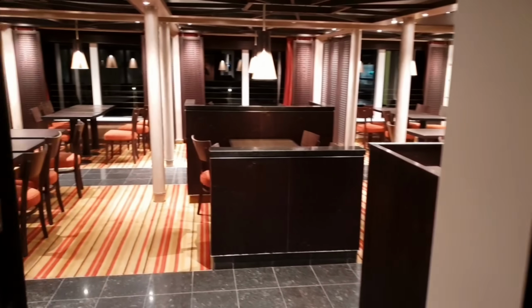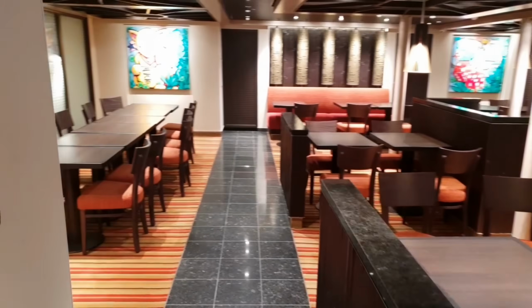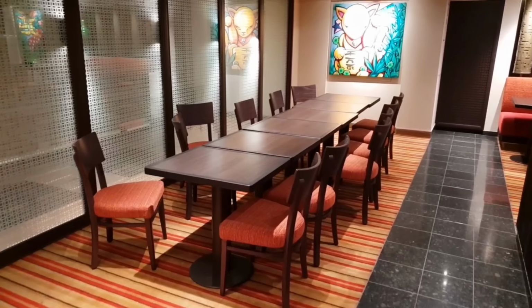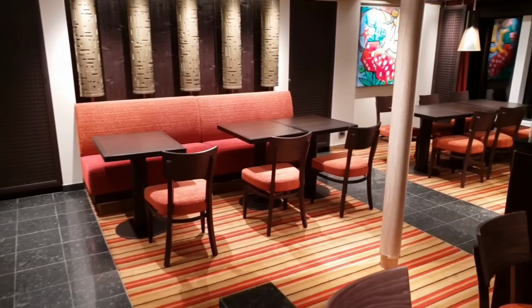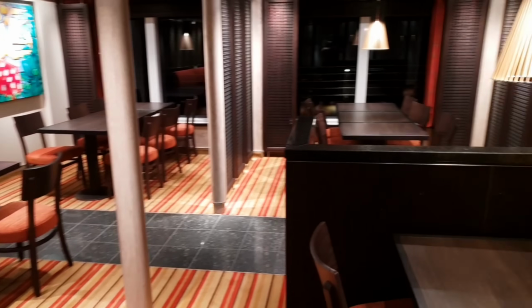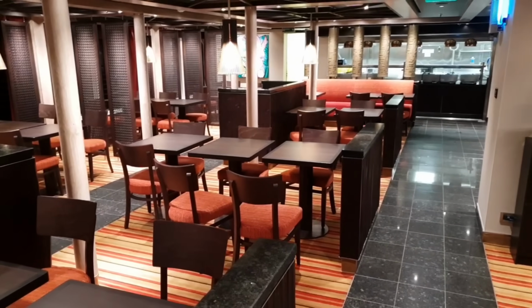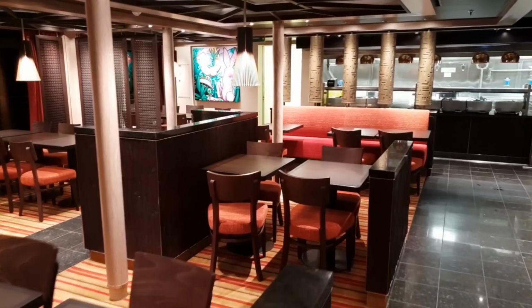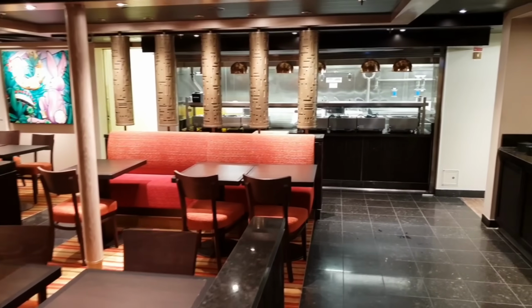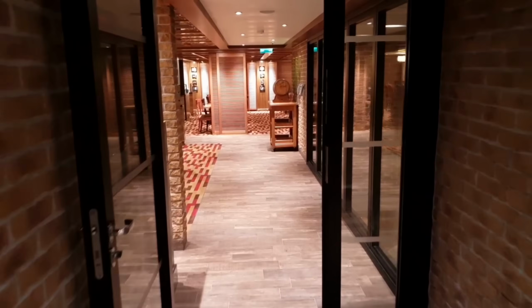So this is Gigi's. So this is actually open on the port days for lunch, and then of course for dinner, for the amazing Gigi's dinner. If you haven't been here before, definitely somewhere I'd recommend. I've dined here many times myself, and it's amazing. So they actually have their own galley which cooks everything right there for you. And we'll walk over here now to Cucina di Capitano.